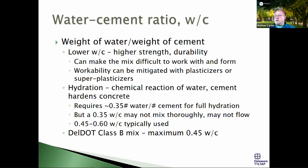You know, concrete is, of course, a mix of several materials: water, the cement itself, fine aggregate, other things that we may have in it. And we're counting on this process of hydration. It's a chemical reaction where all of these materials harden together through that chemical reaction. Well, that requires about 0.35 pounds of water per pound of cement. And that's why it's important for us at some point to know, well, how much cement is in the mix?